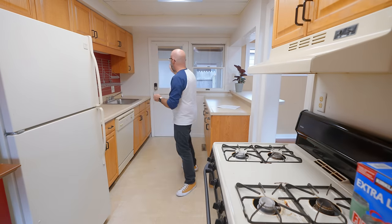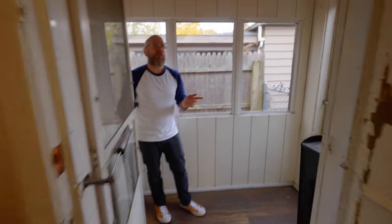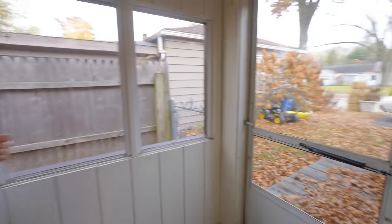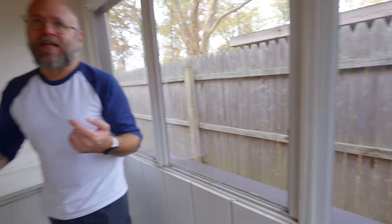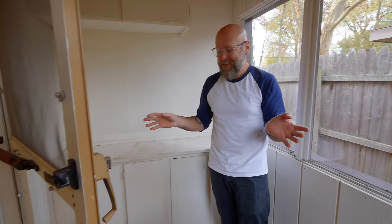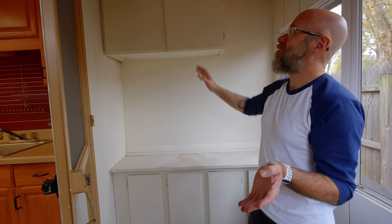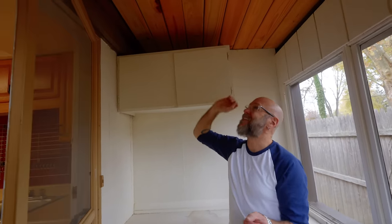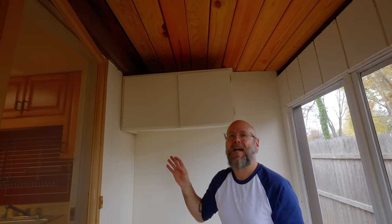I'm gonna show you this little, this is a mudroom back here. And I think it could be a cool breakfast nook. This room is really small and it needs a lot of work, and it's made to be a little entryway or a mudroom. But I'm thinking a nice little place to have your coffee and eat your toast. So a lot of work, it's gonna be a while before I get to this room, but I got a plan.